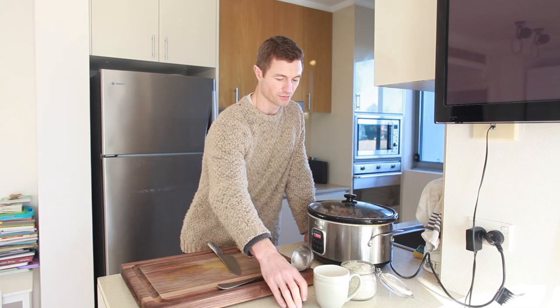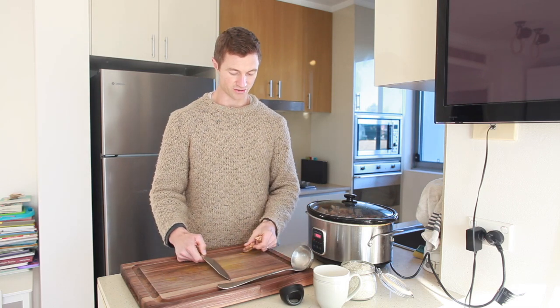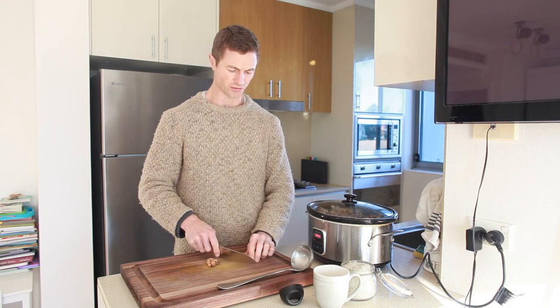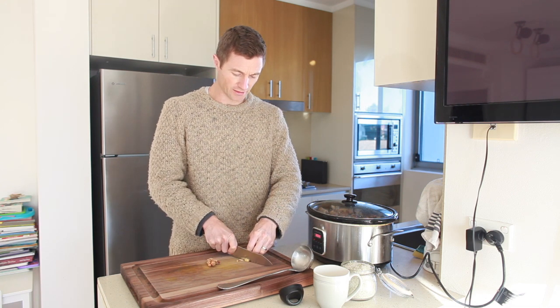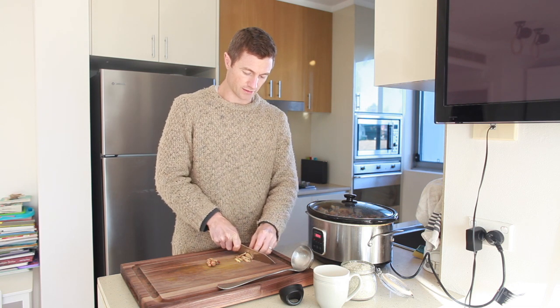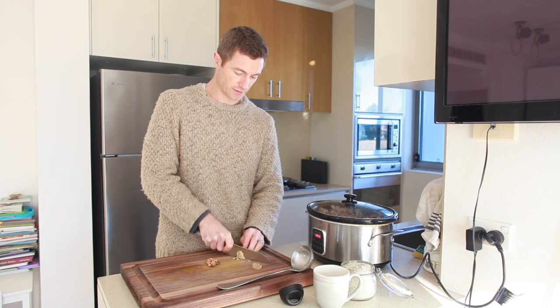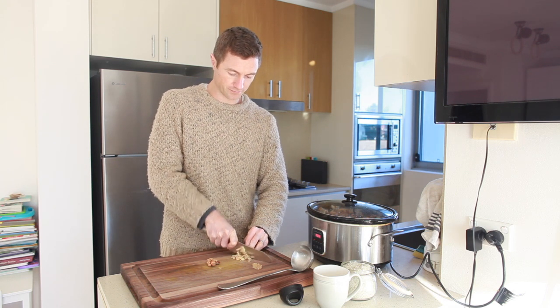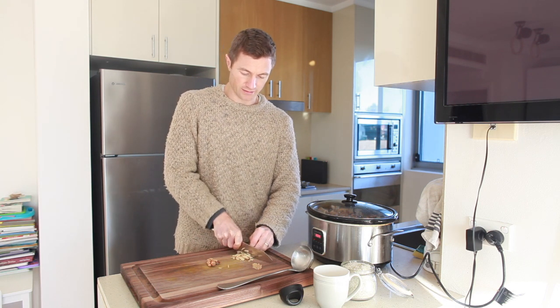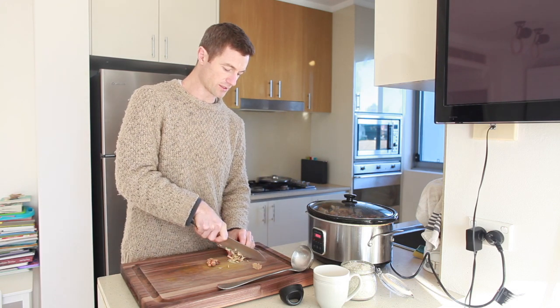So I'm just going to show you a simple thing that I'll do. I just get fresh ginger and turmeric. These are also great anti-inflammatories. So I cut that up. I like cutting it up nice and small. It's got a nice bite to it. So some ginger. Turmeric, so it'll be quite rich.